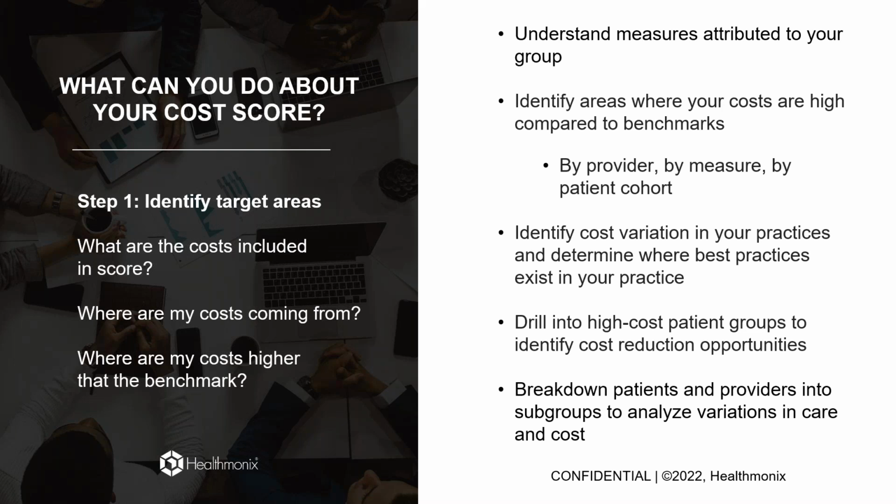You could do that by measure, by provider, or by specialty and patient cohorts. If you want to look at diabetics that are attributed to you for the TPCC model, or people of a certain age or from a certain race or ethnicity, you could do that through different programs, most likely ours, because we're the only ones out there right now that are able to provide that information to you, to really take a look at where you have patients that are being underappreciated.